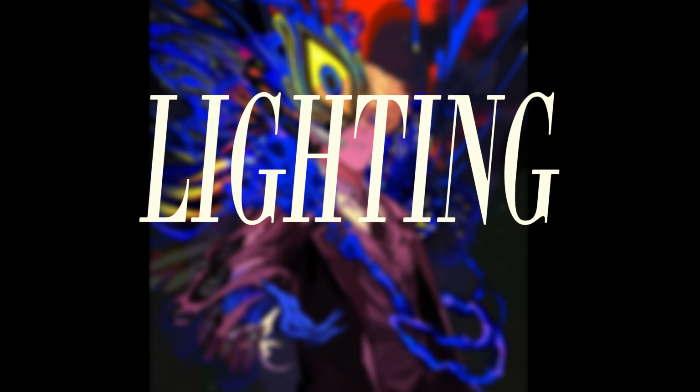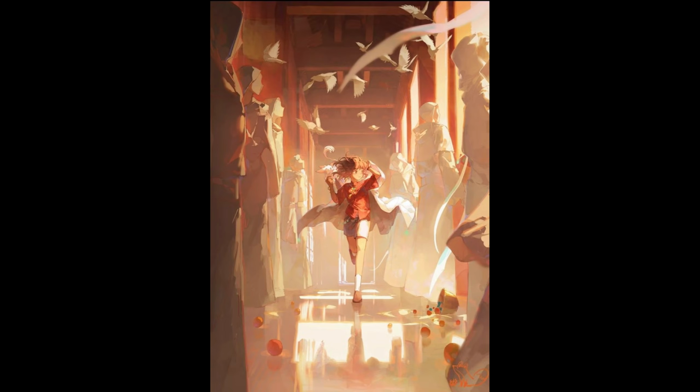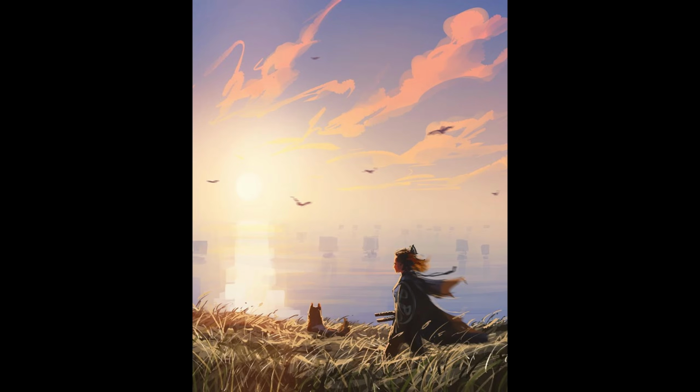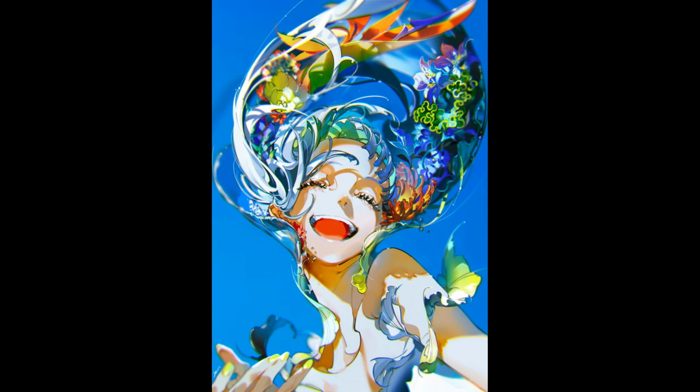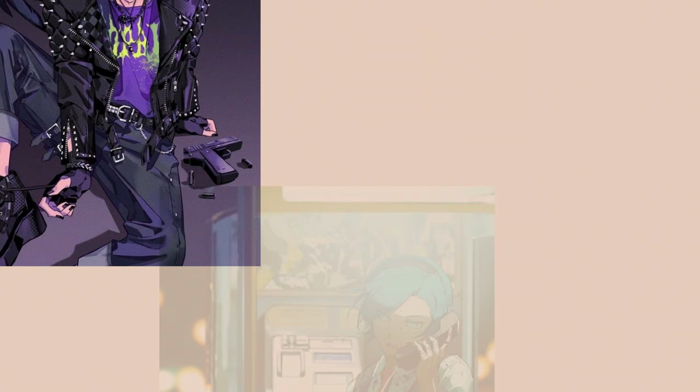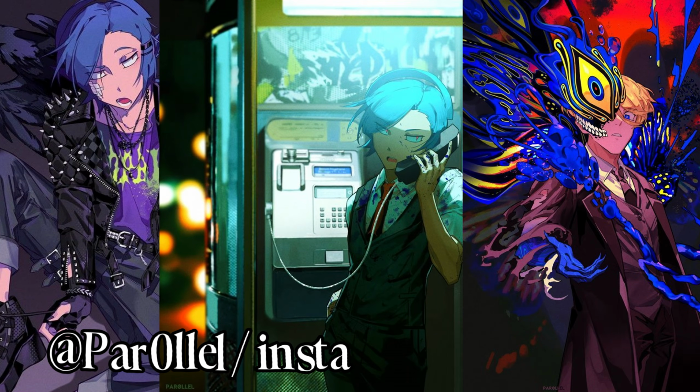Lighting. It's that one art technique that artists use to tell stories, add depth, and evoke emotion in their work. When I think of lighting executed skillfully, there are a couple of artists that come to mind: May Yumiami, Sam Does Art, Parallel, and so many countless others.